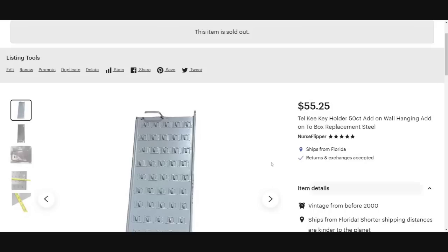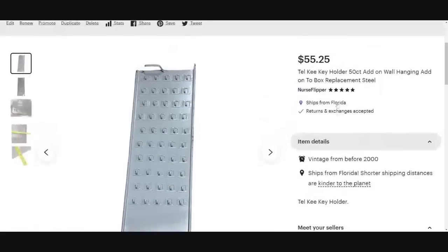And then this is a vintage key holder. Think outside of the box. If you see stuff that you're not familiar with, look it up. I paid less than $5 in an online auction. It sold for $55.